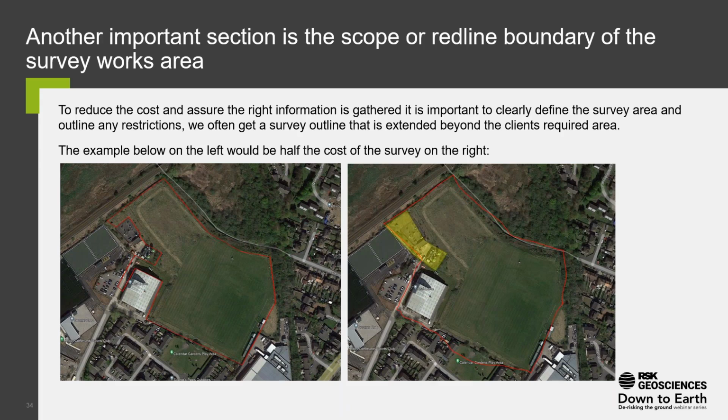The reason is that these areas here may be priced and surveyed, and these areas, although not proportionally a lot of the area, are significant in accuracy and significant in detail. So there's a lot of work in these areas to collect that information. If it's not needed, having that defined boundary will really make a big difference in the final cost.